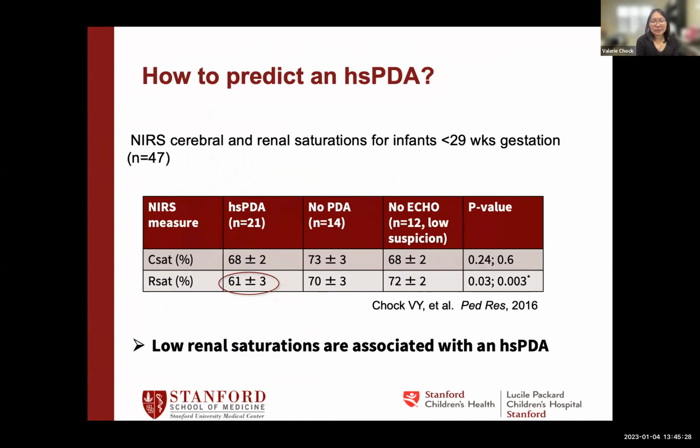So we did a study at Stanford where we looked at cerebral and renal sats for all babies less than 29 weeks gestation. And what we found was that those babies that had a significant PDA, as defined by echo characteristics, had lower renal saturations compared to those babies with no PDA on echo or no echo done at all because of low suspicion for a duct. Their cerebral sats were also lower, although not statistically significant.